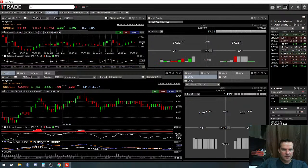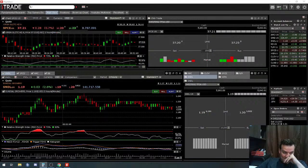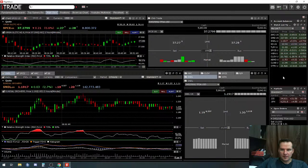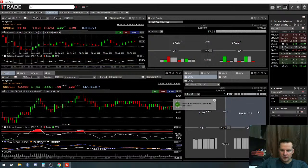I do want to get a small position on SPCE if I can, kind of pop in and out. What do we got? 59.40 buying power, 37.23-ish. Let's see. We could pick up almost 160 shares if we want. We can do at least 155. 37, 24, 28. Do we want to get in here? RSI is now up at 58.5%. Oh man, we're going to break $1.20, $1.21 again. We're going to cancel this. I'm going to look for the upswing momentum.